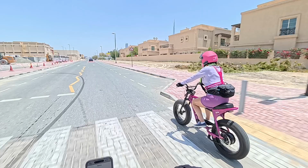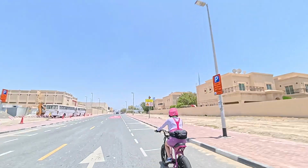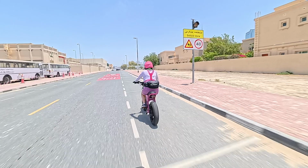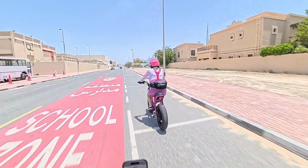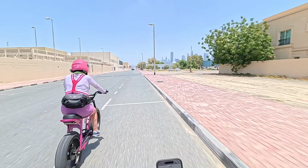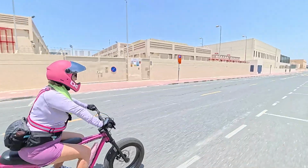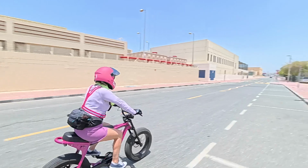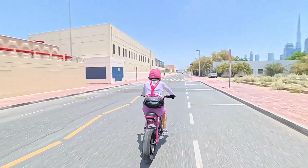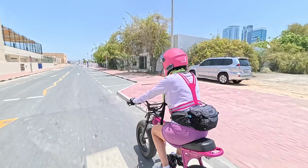But to see the skyline of where the UAE and Dubai is on one side and the other side, you know, back, as it said, centuries ago, is a real inspiration environment to be in and to see. So definitely take the trip.